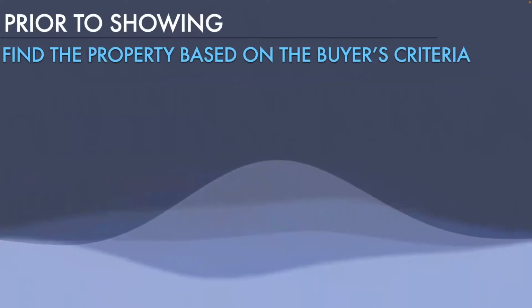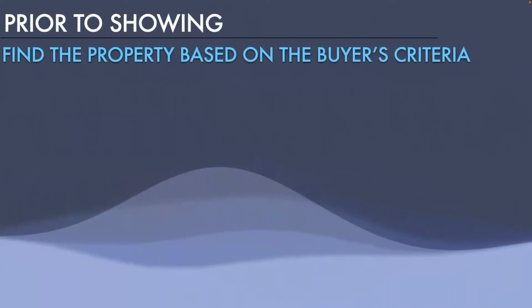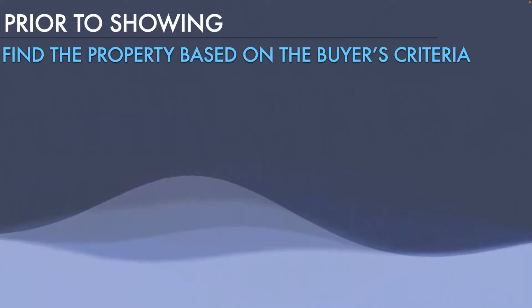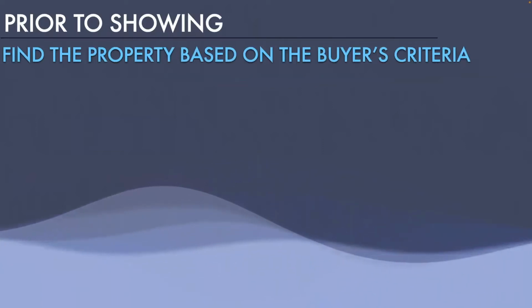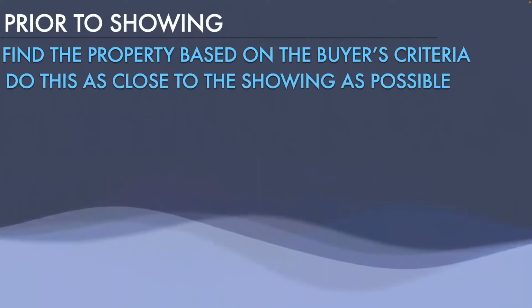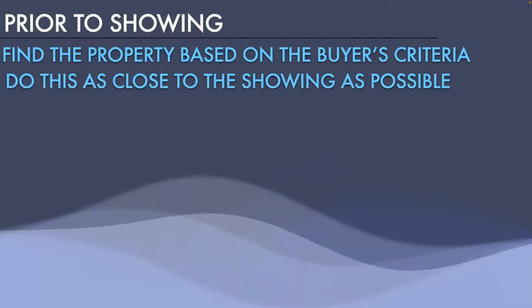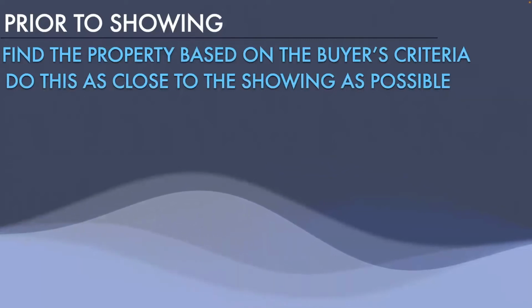Next up, prior to showing, I'm going to start looking based on the criteria, right? The benefits that I feel, features too, but benefits, right? I'm going to search for it prior to our appointment, because I already have an appointment with my buyer because I set it. Maybe there's a little bit more leeway now because of the amount of inventory there is. But generally, the great properties that are priced properly, that are going to be super desirable, those properties are going to sell fast.